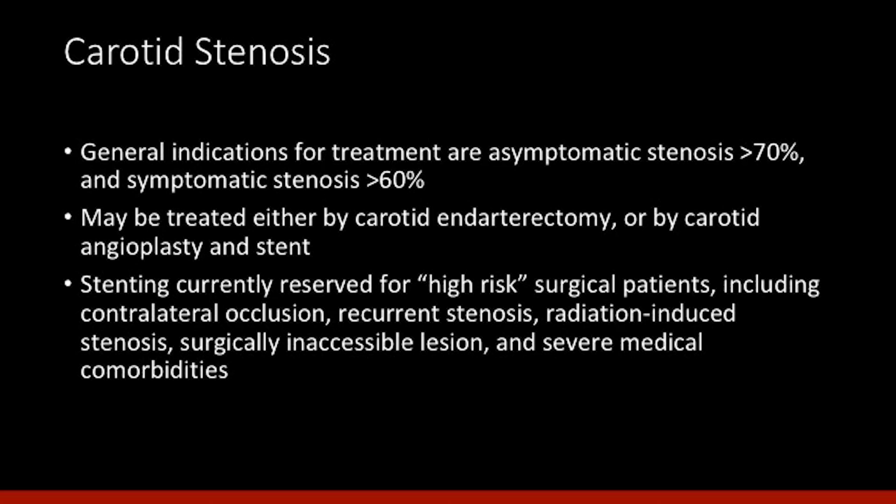Recurrent stenosis, so they've already had a carotid endarterectomy, now it's re-narrowed from scar tissue, another great indication for stenting. Radiation-induced stenosis, so people who have had, say, laryngeal cancer, they've had a radical neck dissection and then had radiation therapy to it, those should always be treated with a stent. Surgically inaccessible lesion, meaning it's way up under the jaw, so you just can't get to it, or it's way down low, so you can't really get to it without cracking the chest. You're better off just stenting it.